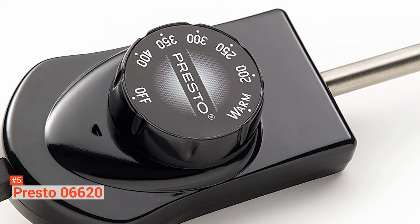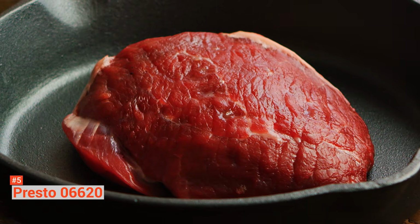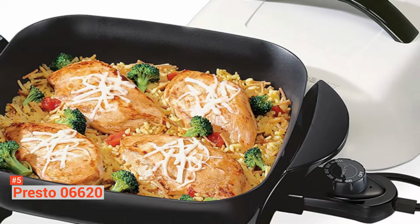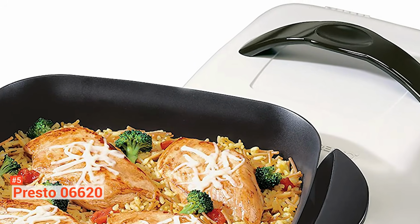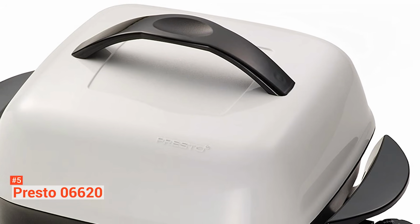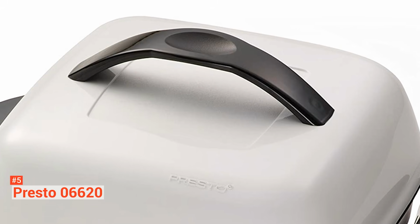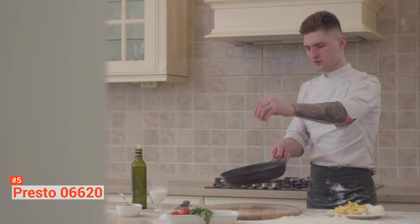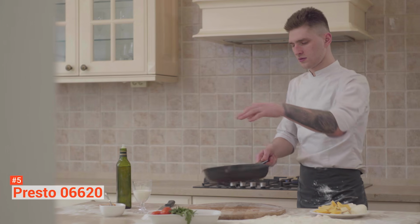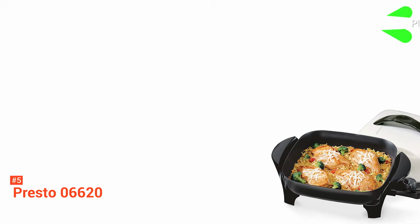Its lid is deep enough to double the size of the cooking area, making roasting a small to medium-sized chicken possible. It is easy to clean as it is dishwasher safe. Just remove the heat control and the plug, and you should be good to go. This electric skillet from Presto features a non-stick base, giving you the option to cook good food with less oil, or even none at all. It also has a heat control for maintaining cooking temperature, ensuring that you won't get under or overcooked food.